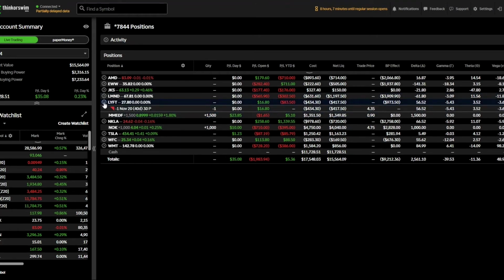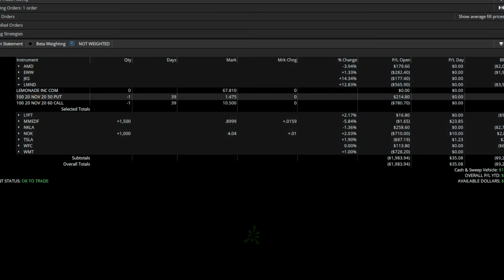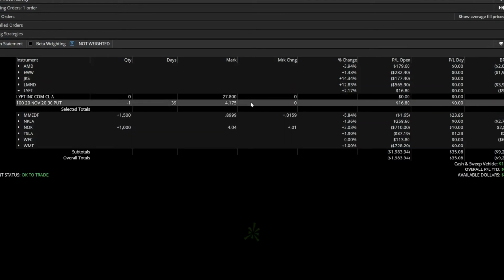Lyft. This one is just a position I have on. I short puts in this every once in a while. A little underwater on this one. I have the $30 put. I had it in October, rolled it to November, collected some credit, and I'm just waiting for the stock to get back over 30 so I can collect all that premium. The web doesn't show current price, I've got to configure that. But if I look over here, Lyft, I've got 417. So I got $400 left of intrinsic and extrinsic value, right? It's deep in the money, just letting it play out.